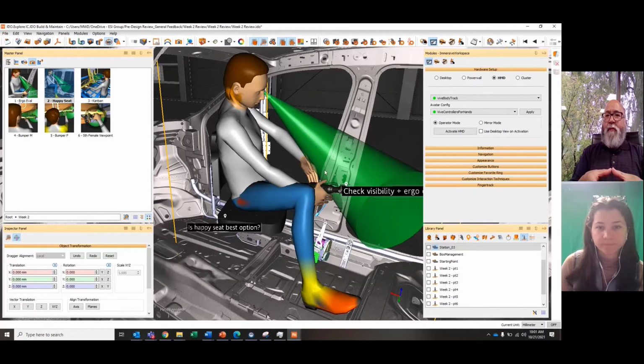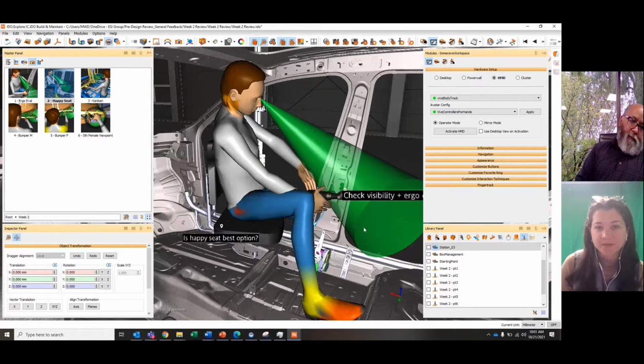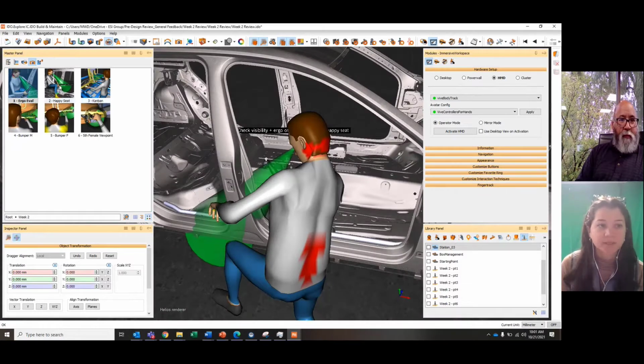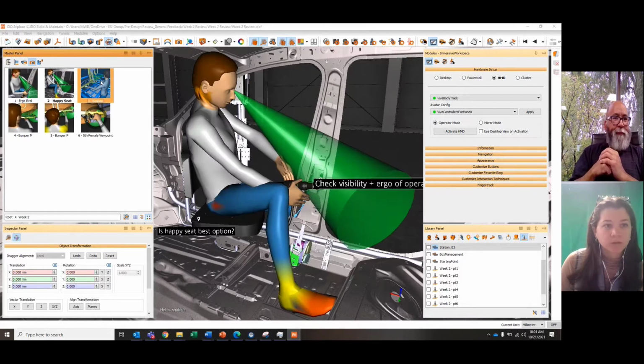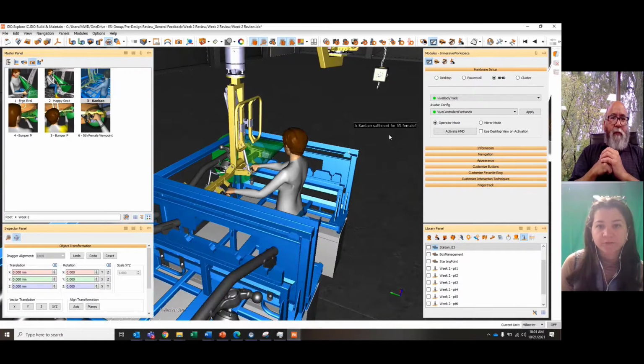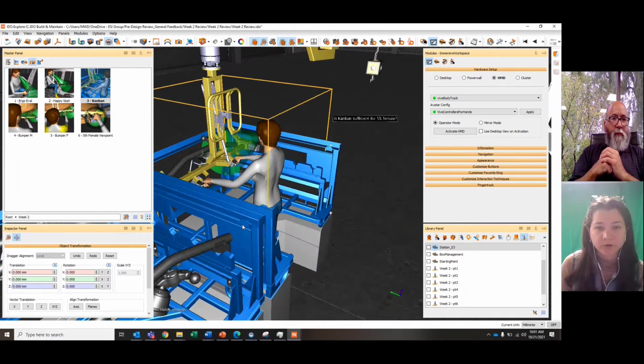Yep, we do have that. From this evaluation, it seems like it's going to be the best decision. We have a little bit of strain in the foot and the neck, but compared to the initial ergo evaluation, I think the happy seat is going to be the best decision. Your next note was regarding this, is it sufficient for a 5th percentile female? That was one of our concerns.